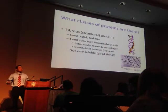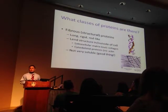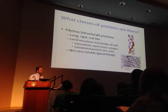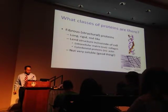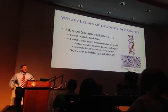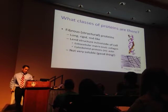That's what our tissues are made up of, these structural rod-like proteins. They're considered fibrous, not very soluble in water. You can solubilize them in other things. Most of them are soluble in acids for experimental purposes, not like anybody has acid fluid within them, which would be kind of cool, like an X-Man.